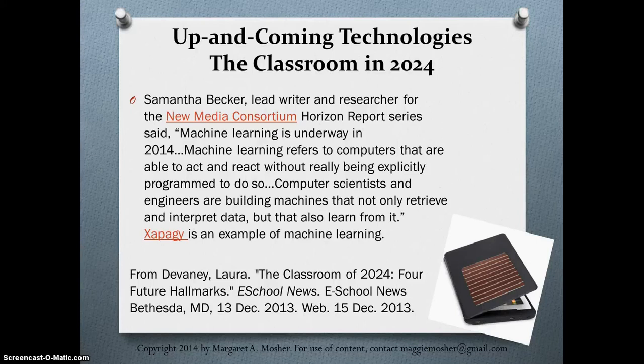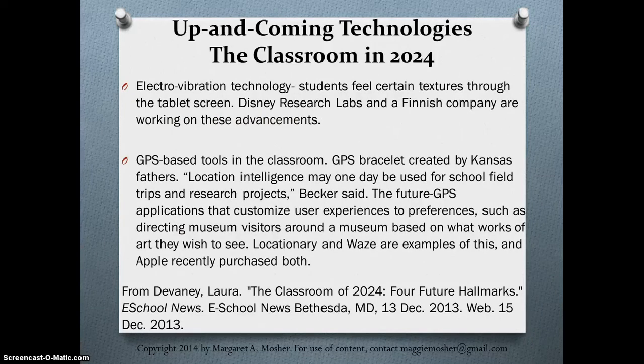So let's look real quick at up-and-coming technologies in the classroom in 2024. Right now, a report came out that says that machine learning is really going to be underway, and machine learning refers to computers that can act and react without being explicitly programmed to do so. So computer scientists and engineers are really building machines now that not only retrieve and interpret data, but they also learn from that data. Exapiki is one example, but I'm not going to go into depth because we only have a minute here. Another one is electrovibration technology, and that allows students to feel certain textures through the tablet and screen. Both Disney and a Finnish company are working to make those advancements available to us soon.